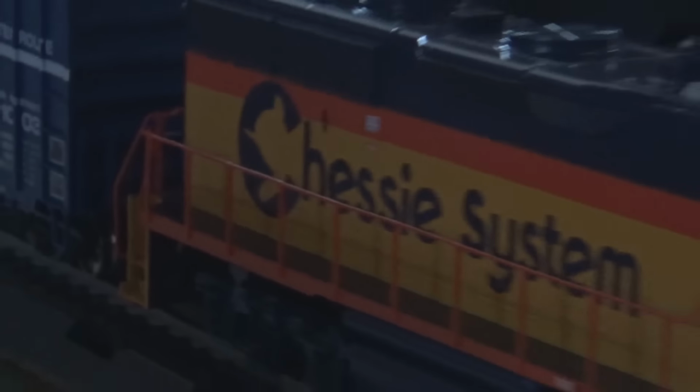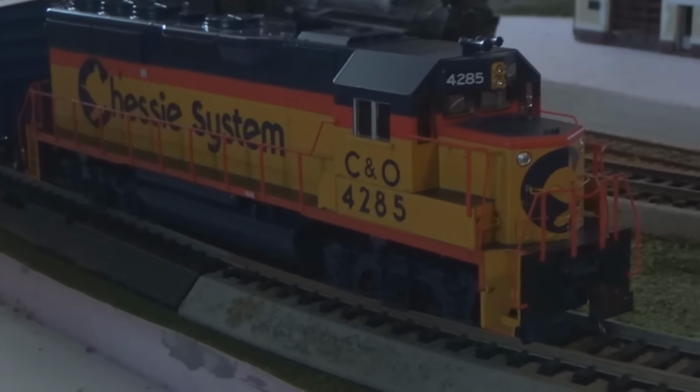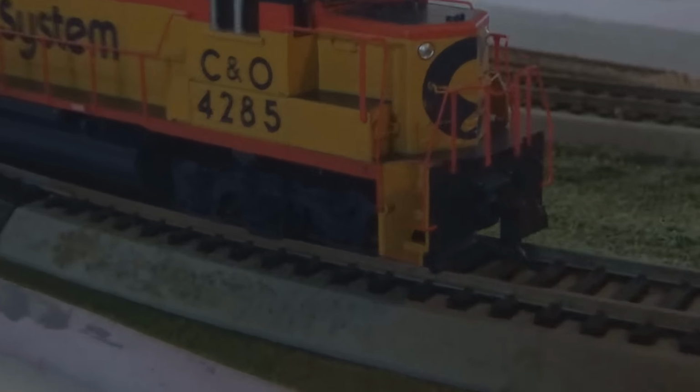The handrails are really nice. The lights look really good. The horn. All the details and colors just look very nice to me. And it's become one of my favorite models that I own just because of how nice it looks. That's it for the model trains.